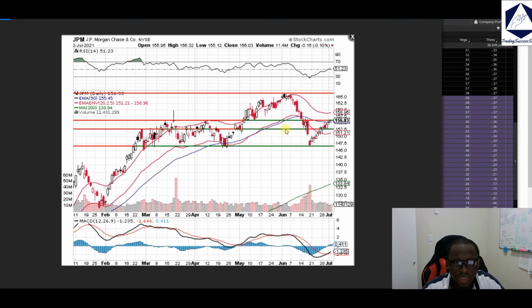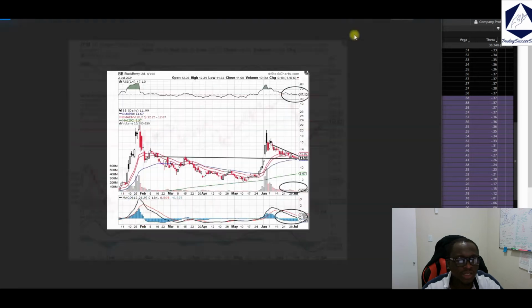JP Morgan is also a beauty, because right now we are clearing this, we're about to clear this area. So I'll be looking for price to visit the 160 in the near term.